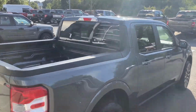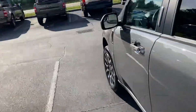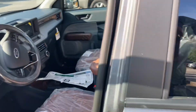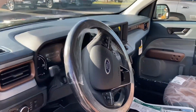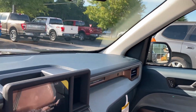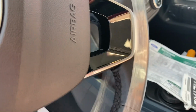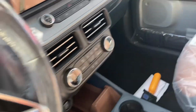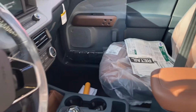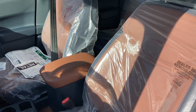Let's go around and look at the inside. It's still got the plastic inside. I told them to leave that stuff in here. Still got the plastic on the seats and everything. Wow, smell the newness. Sticker. We're gonna head home, and I will do an unwrapping a little later.